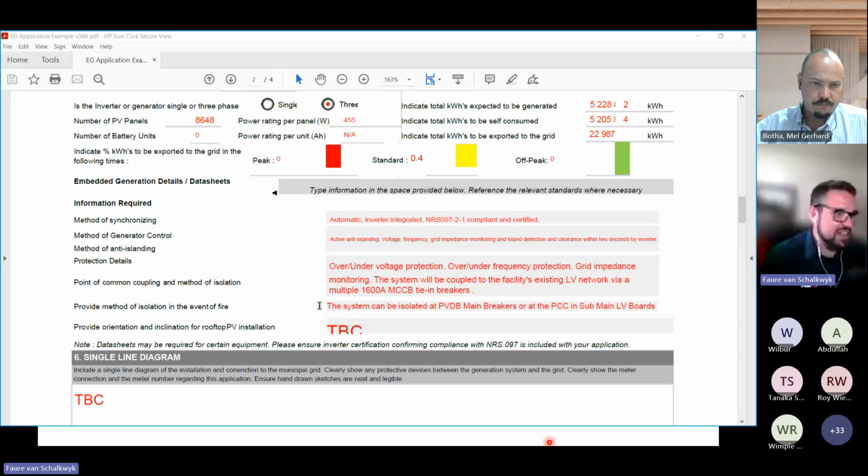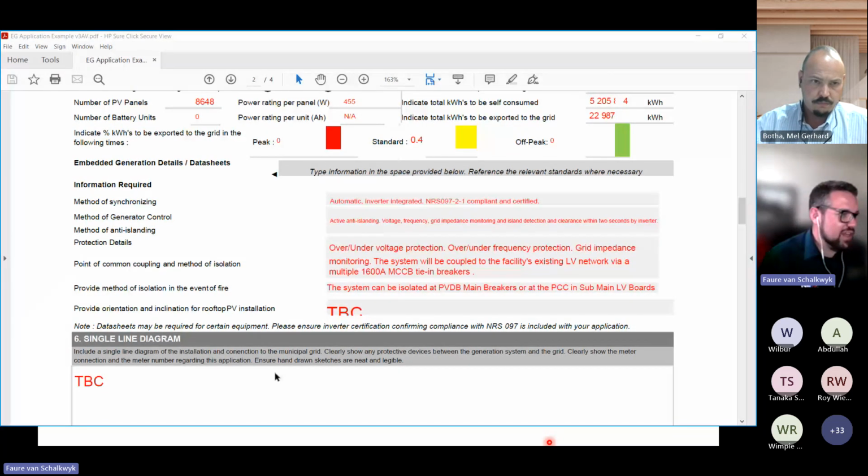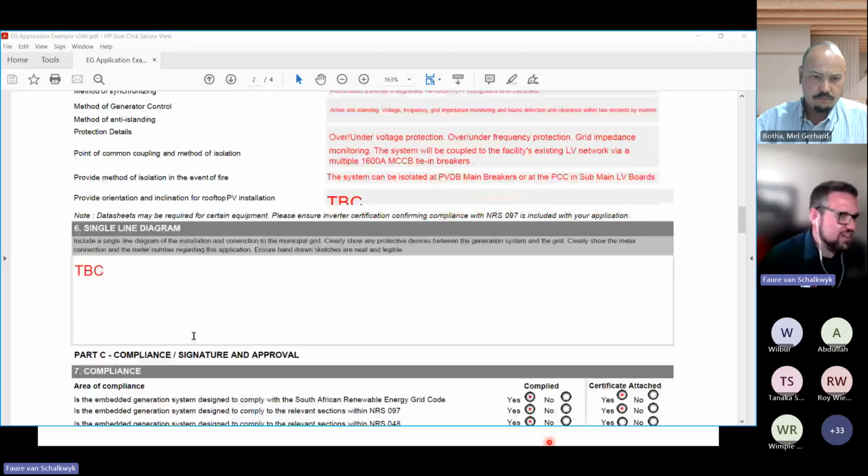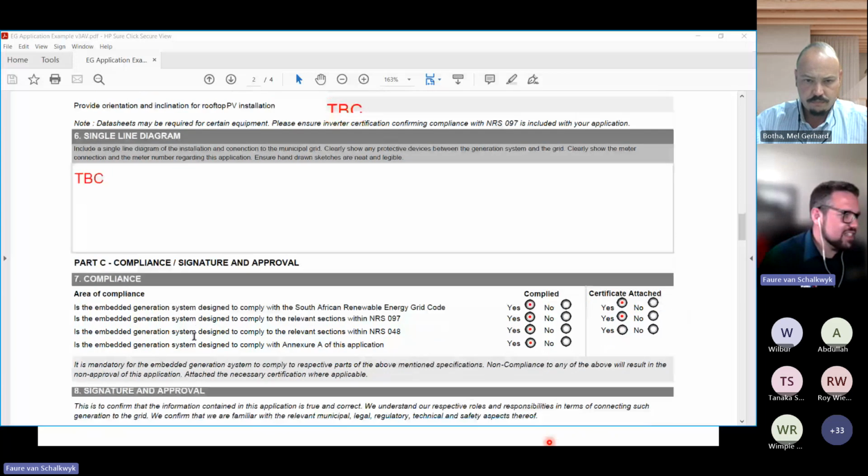The system can isolate at the PVDB main breakers or at the point of common coupling in the sub-main LV boards. So from what I can pick up here, they can only isolate, or switch off, on the AC side, not on the DC side. So that might be a limitation. And then they will provide the information of how it's going to be installed and where it is. Okay, single line diagram still needs to be provided. I don't know if that's required now for this activity.